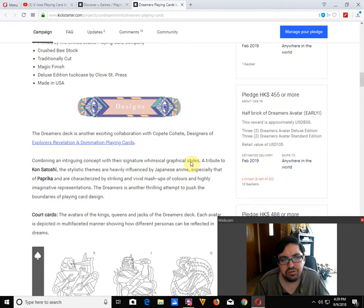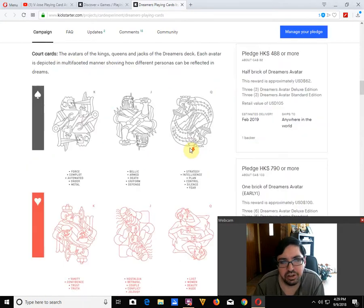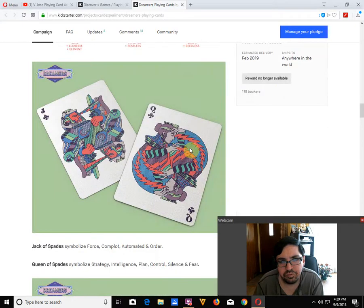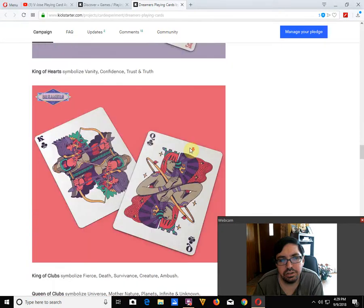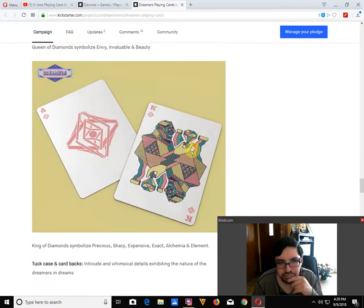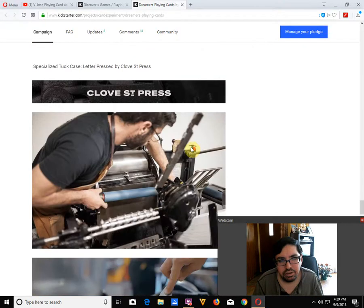Oh, yes, this is the sequel or follow-up to the Explorers and Domination decks that they did previously. It's the Dreamers this time. Explorers, Domination, Dreamers. Very interesting court cards, as you can see. Very colorful. Yeah, they're pretty interesting. Pretty colorful. Vibrant. Nice purple bat design. There's Clove Street Press.